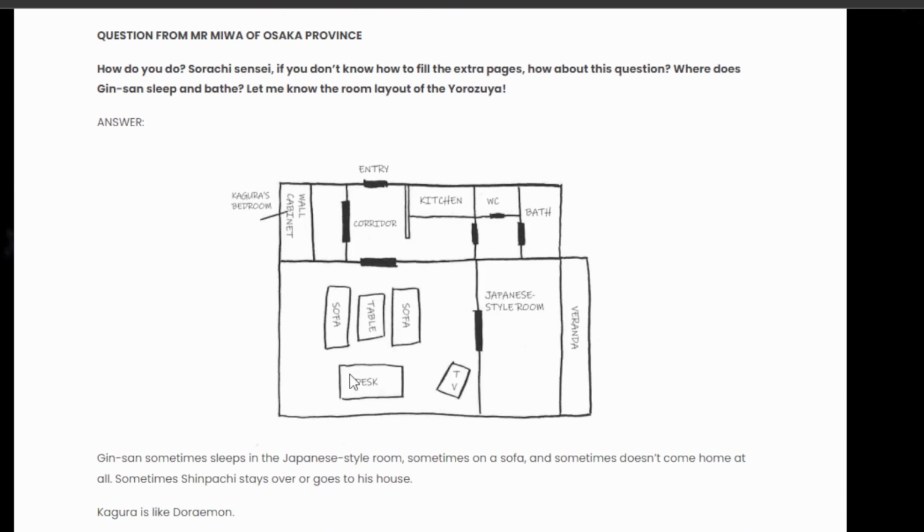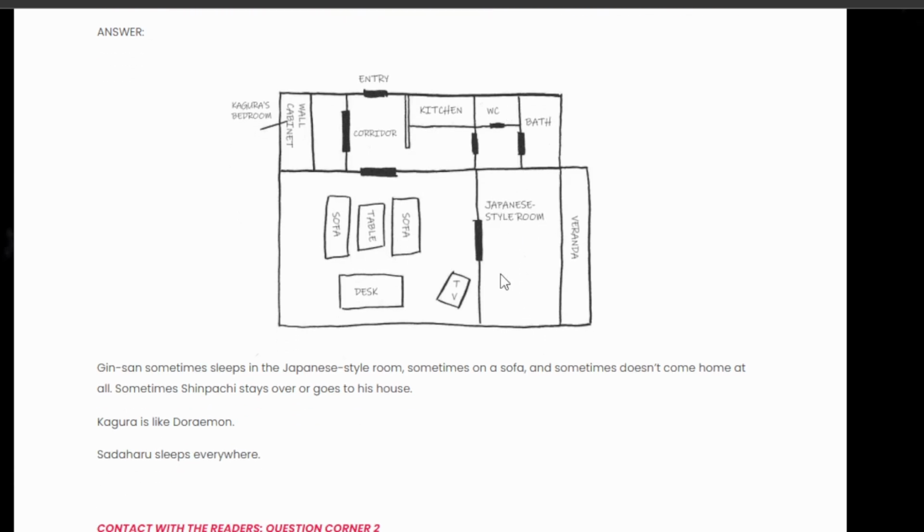So I guess I've never actually thought about how their room is laid out. But yeah, this is the entry. Here's a corridor. Inside here, I think this is typically where he would sleep. I think. And then, no, does he really sleep in the Japanese-style room? I don't know. I feel like in some episodes, they've had Kagura be in the same room that Gin sleeps in, but maybe this is him sometimes sleeping on the sofa now that I look at it. A bath, restroom. Do some people have a restroom separated from their bath?